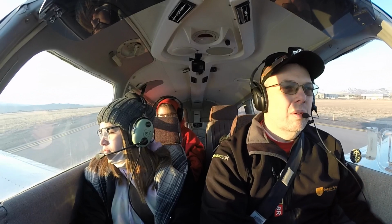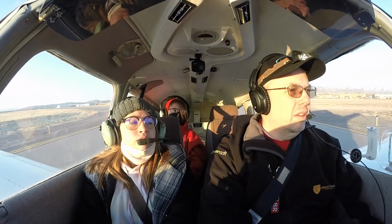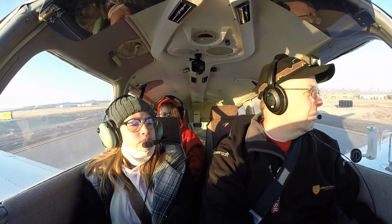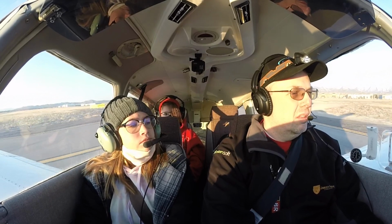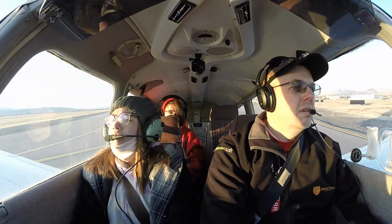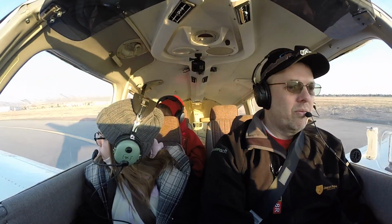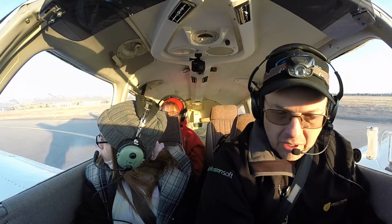We're going to go down here and we're going to park and do another checklist just to make sure everything's working before we go take off. See that sign that says run up? That's what it's called. You do the run up checklist. So you come over here and you park and do your run up checklist. Alright, parking brakes on.